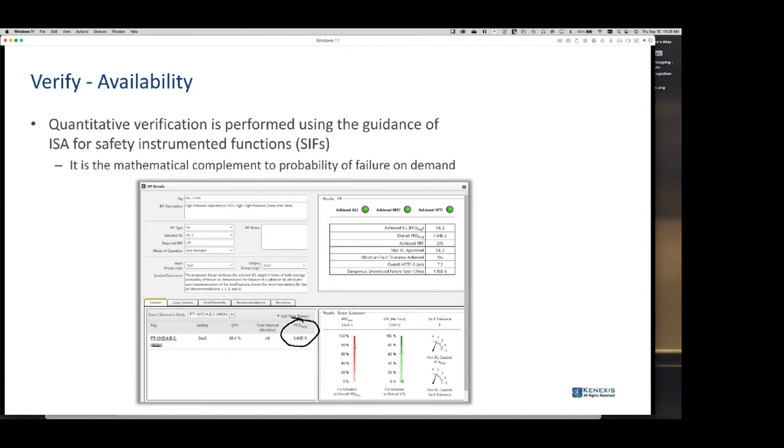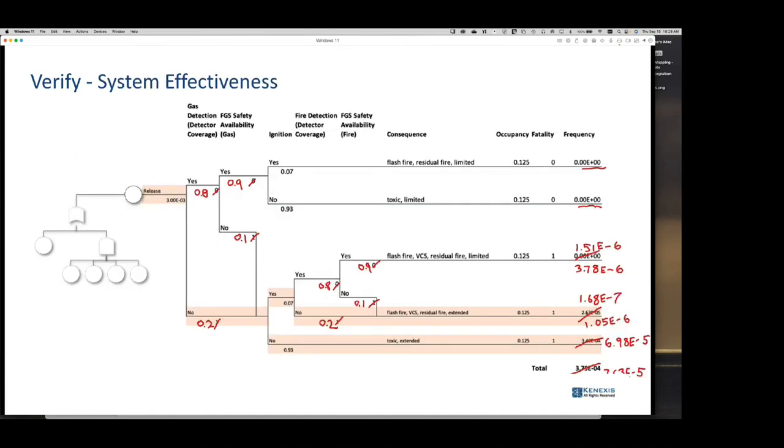It could just as easily be something else. And then verifying system effectiveness. We're taking the same graph we used earlier and saying, okay, now I have a fire and gas system and basic process control. The controller's probably going to work. So I have an 80% chance of detecting it, or 60%, or 90%, depending upon the area. I have my system availability of control systems, typically 90%.